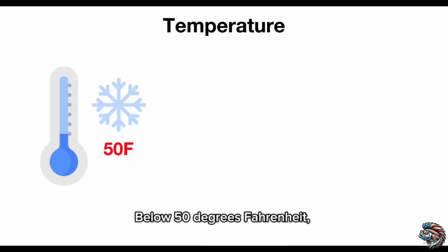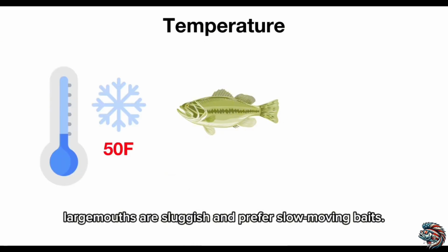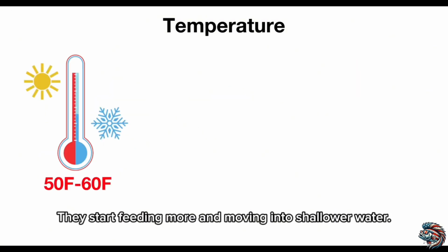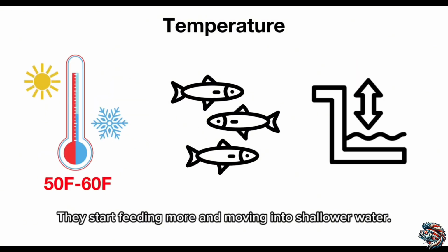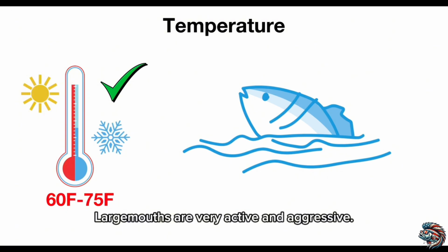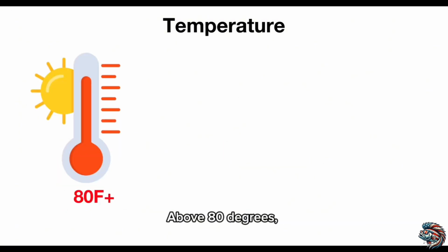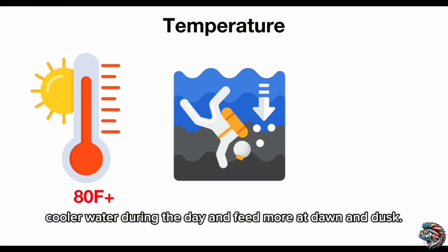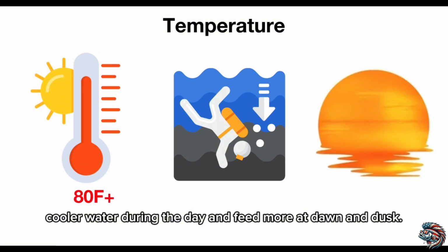How does water temperature affect largemouth activity? Below 50 degrees Fahrenheit, largemouths are sluggish and prefer slow-moving baits. Within 50 to 60 degrees, they start feeding more and moving into shallower water. 60 to 75 degrees is the ideal feeding range. Largemouths are very active and aggressive. Above 80 degrees, they often retreat to deeper, cooler water during the day and feed more at dawn and dusk.